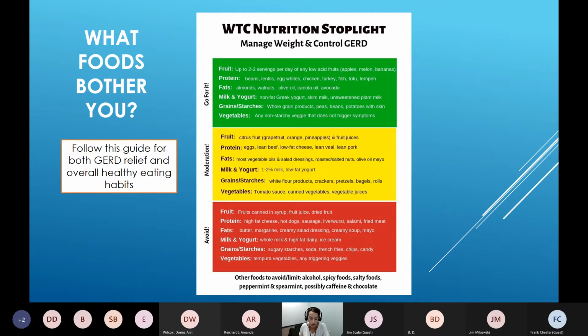So just be mindful of your intake, and what triggers one person might not trigger another. Red wine or beer might not bother you, but vodka does. So just be mindful. Spicy foods, of course, we want to limit. Salty foods too, and I will be giving you guys ways to season your foods that avoid the spice and the salt, so you're not left with just bland food.